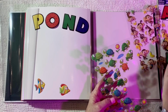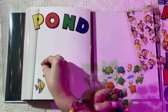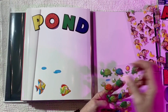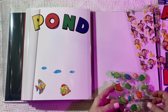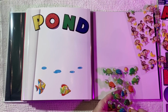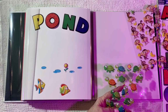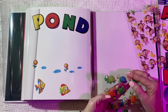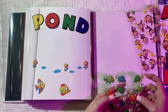So, we don't need the monkeys right now. We need turtles. Turtles in the pond. Let's get some lily pads going here first. Actually, turtles really need a log, but they just didn't give me any logs and stickers, so we'll have to use these fake-looking blue lily pads. They're not water bubbles. They're not supposed to be water bubbles. And these flowers really should have been lilies, but it's about as close as we're going to get to our pond here. Okay, so we got the flowers and the lily pads.